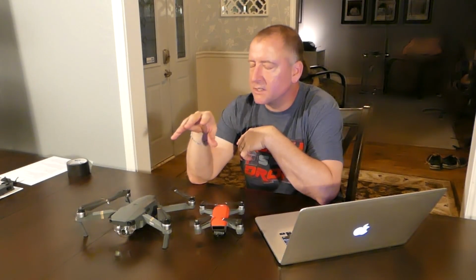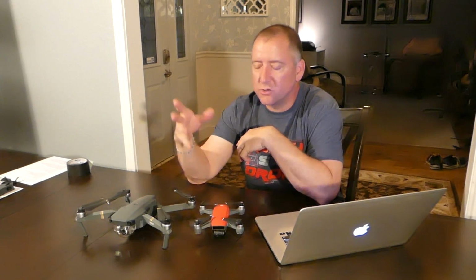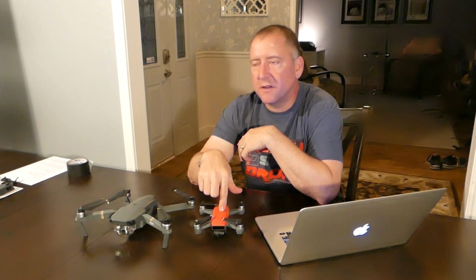So coming down to whether you should buy the Spark or the Mavic, here's my advice. If you are a new quadcopter flyer or just getting into your first non-toy quadcopter and just want something to have some fun with, to learn how to fly, and to just upgrade from a toy quadcopter to something with some serious features, I'd go with the Spark. It's a great deal. You get 2 batteries for $700.